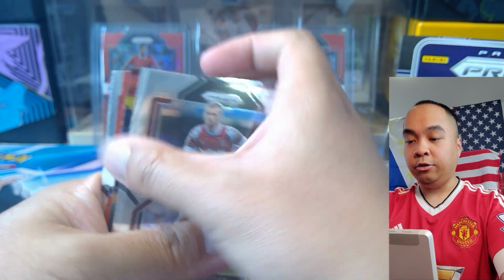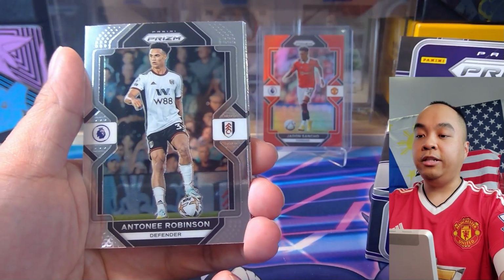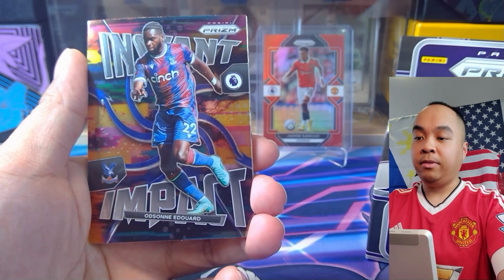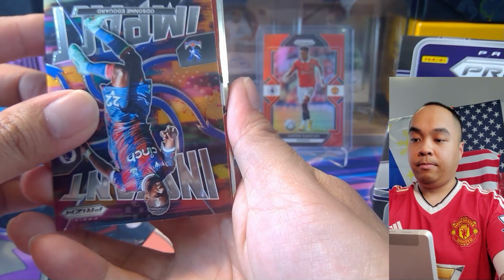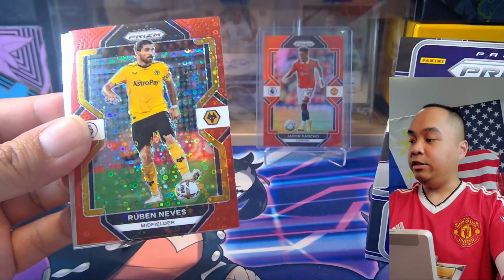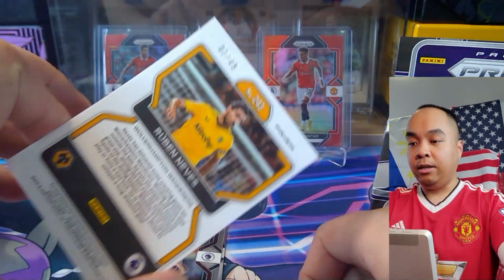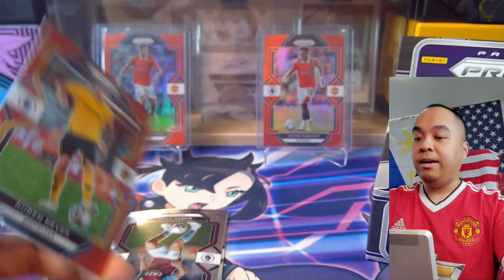Alright, we got our circles, we already got our breakaway exclusive here. Sushek, Grealish, Jedi, Iheanacho, Martinelli, Impact, Osdon Edward, and our red. What club we got? Wolves. And that is Ruben Neves, numbered 2 of 49.